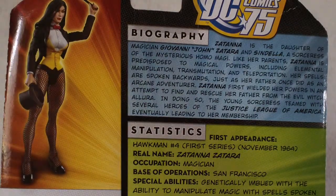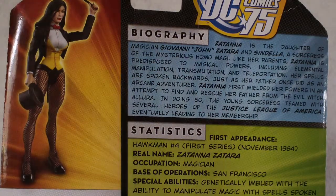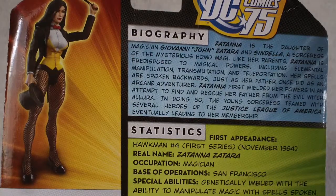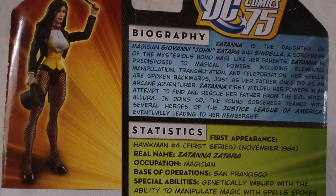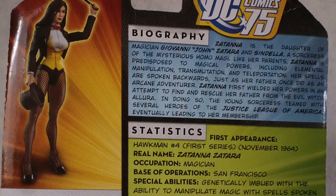I am very happy to pick up a figure I've been looking for a very long time. Zatana from the DC Universe Classics 75-year collection, DC Comics 75. Zatana was a figure that I have been searching for quite some time.